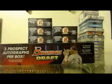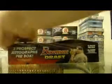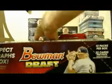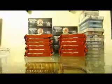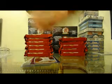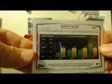Box one, case four. And pack one. Base. We start with purple. That's a good sign. And Eric Fetty, purple. Got some new penny sleeves out. Number 64 out of 99. There we go.